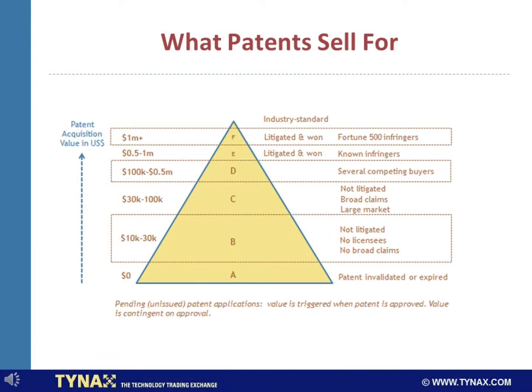The value of a patent depends on a number of factors. A patent that's expired or found invalid is unenforceable and worth nothing at all. Large buyers actively sweeping up patents often pay about the price of a new car. Most portfolios sell between $20,000 and $100,000 per patent.